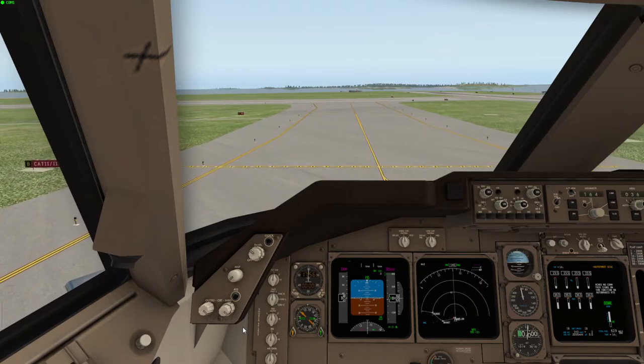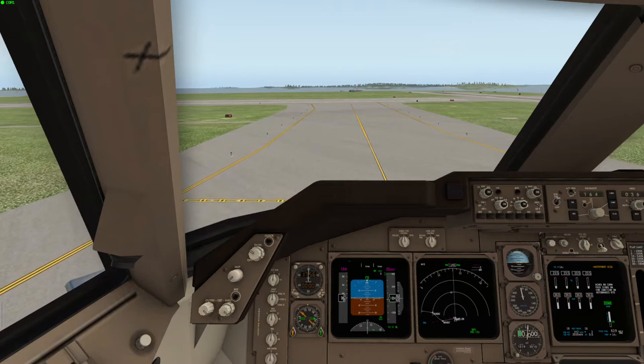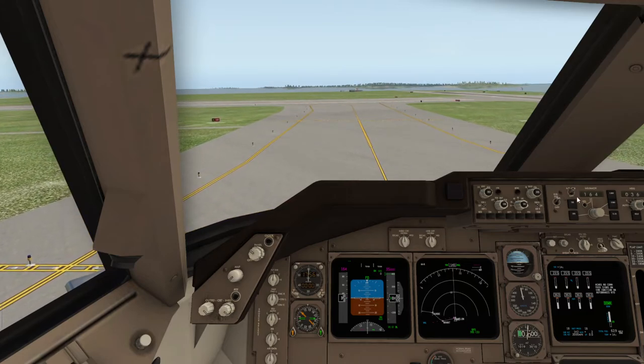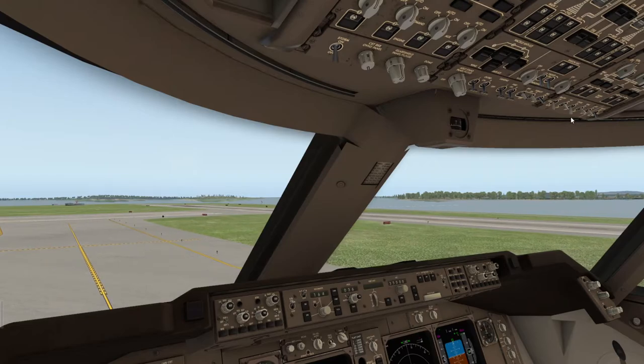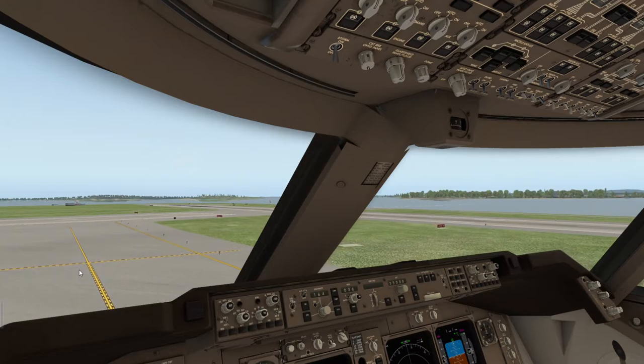Boston traffic, MACAIR 572, taking runway 4 left for departure. Okay, auto throttle comes on. And as soon as we cross the hold line up here, that was the instrument line for 4 left and 4 right. We're ready to go.